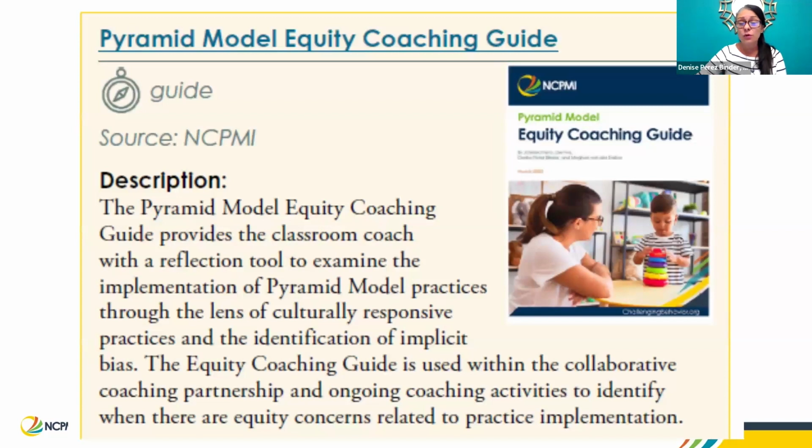And then the last thing I wanted to talk to you about is, again, not a new guide, but it did get a little refresh a year or more ago: the Pyramid Model Equity Coaching Guide. This guide is meant for the practitioner coach to use when they're concerned or want to start working on issues of equity or maybe cultural responsiveness within a particular classroom.